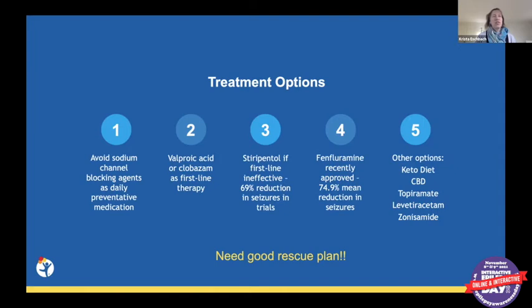So stiripentol and fenfluramine. And then there are ongoing clinical trials as well as we are understanding and learning more about Dravet syndrome for other treatments too. And so I think this is just a really great example of the syndrome of how I hope that over time, we're able to have more targeted therapies for some of our other epilepsy syndromes as well.